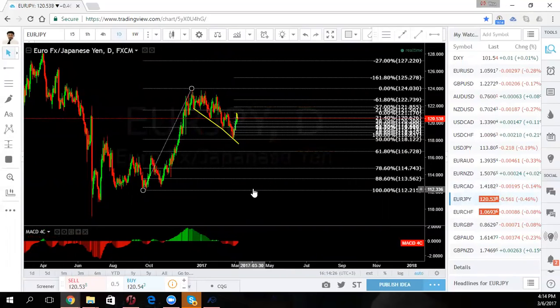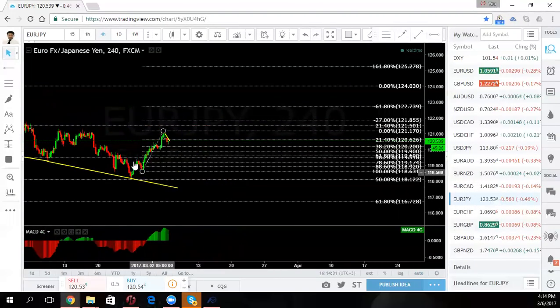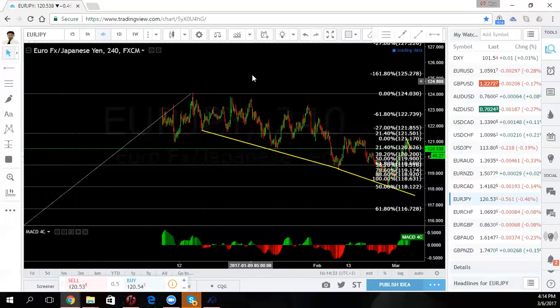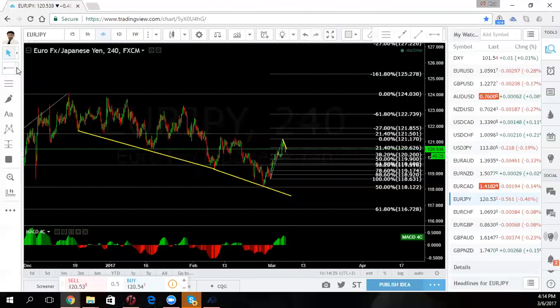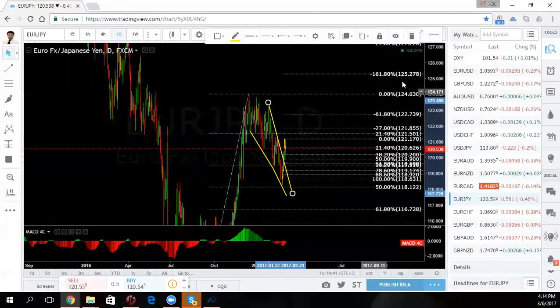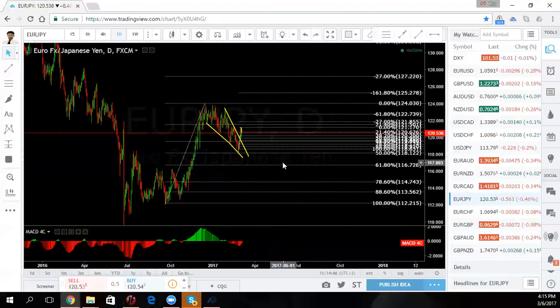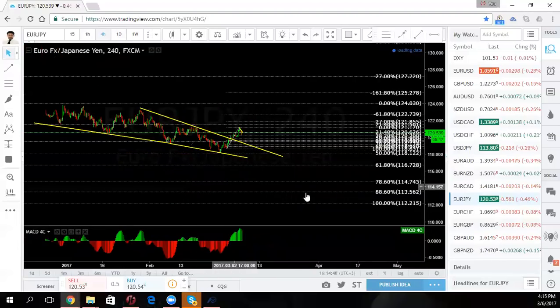Euro yen. Remember, I still said this is a corrective structure to go up? Well, yes, it is a corrective structure to go up. As long as you understand structure, you know what they're doing. We broke out, and we are heading for this target. I think we could get all the way to about this level, somewhere at 127, right? So we're heading towards that 127.